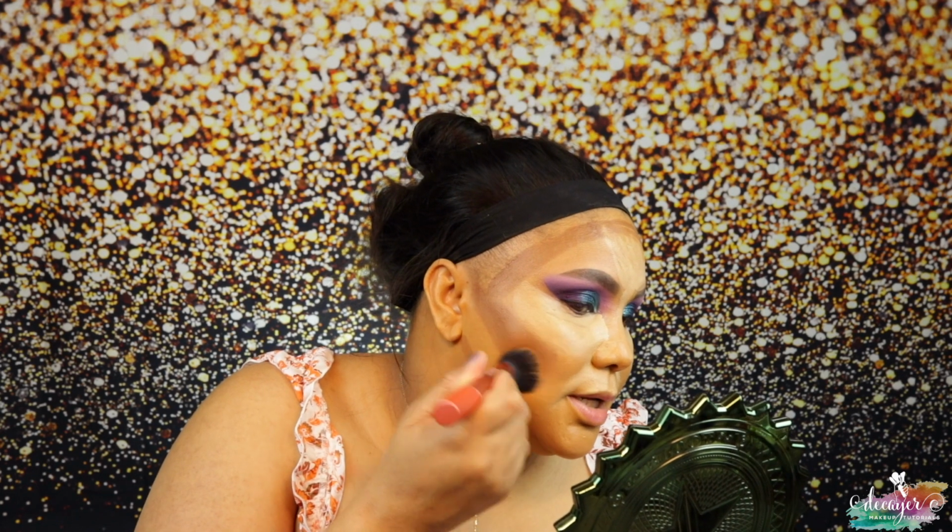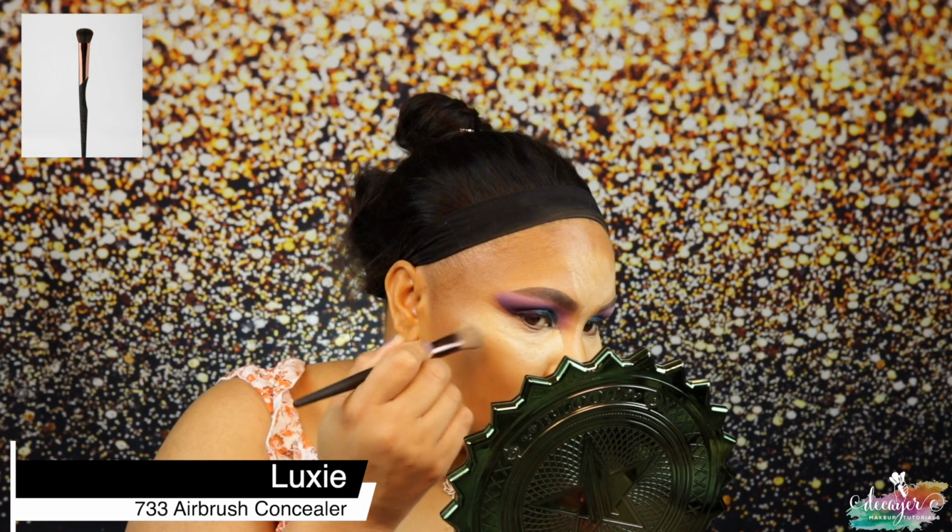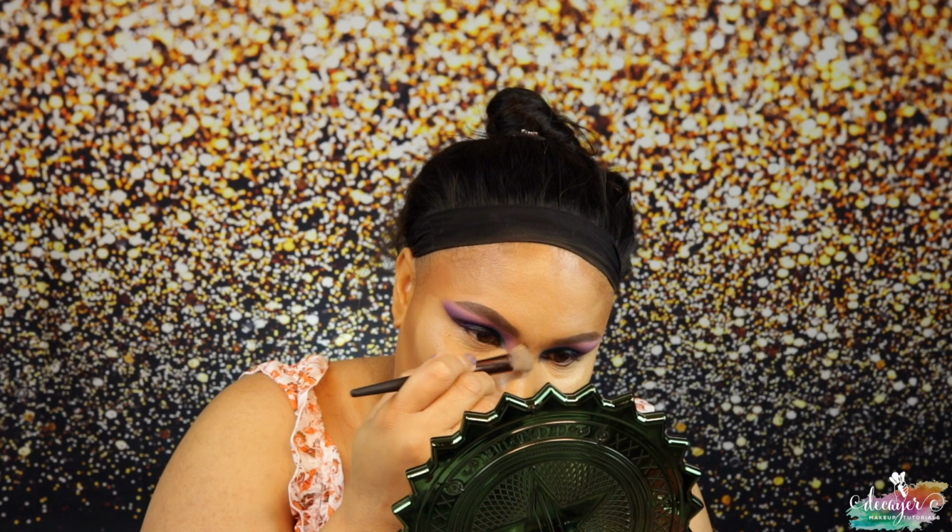And then I'm gonna go ahead and use this brush. This is a buffing brush from Real Techniques. It is the 204. And we're just gonna go ahead and blend this. Ooh, this is so pretty. Now let's blend out that concealer. See, my face doesn't look as orangey. See, yeah, it's good. Oh, this eye felt like there was something in there. Ooh, I'm so thirsty.